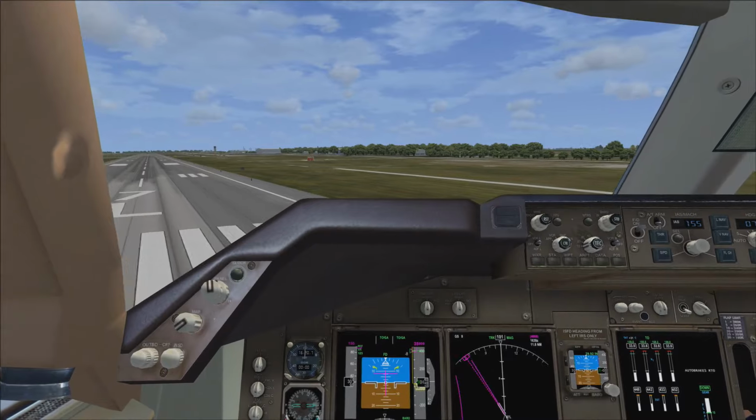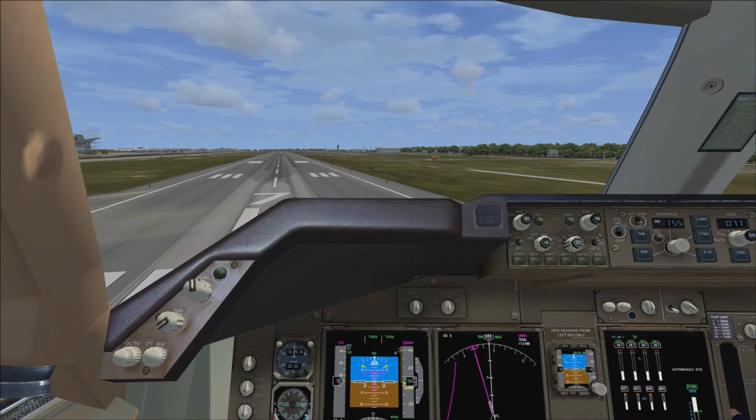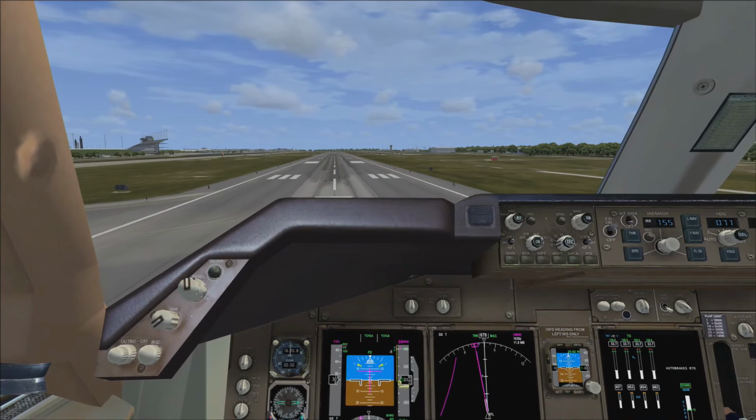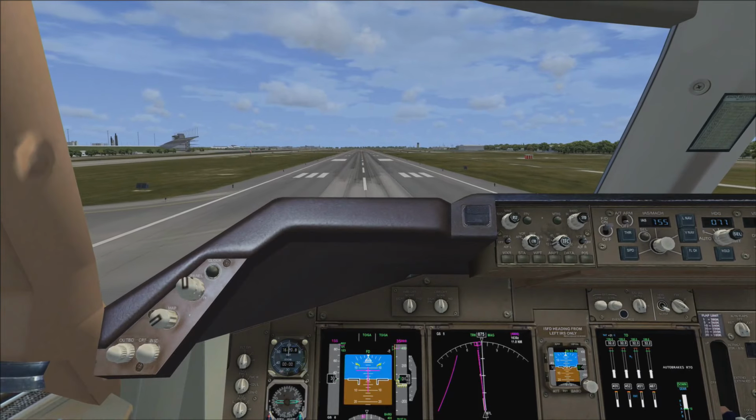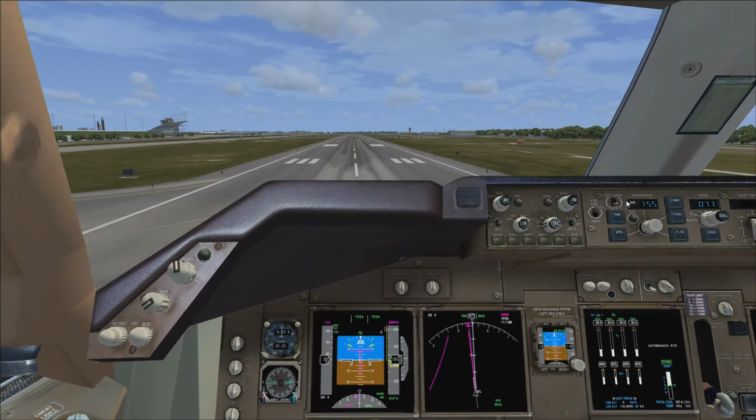I'm pretty happy. It runs pretty smooth. I got everything at dense, including in the config tool. Everything is dense for the airport as well on the Aerosoft's little config tool. Alright, auto throttle's on. Everything looks good, even though it seems like we're missing something. Let's go ahead and take off at TOGA.